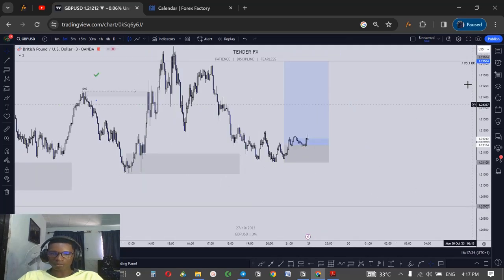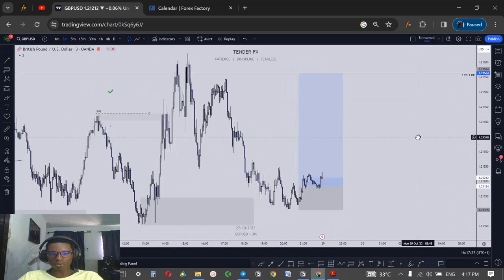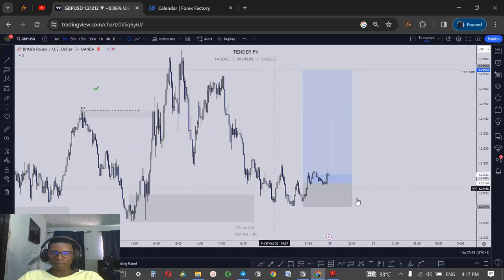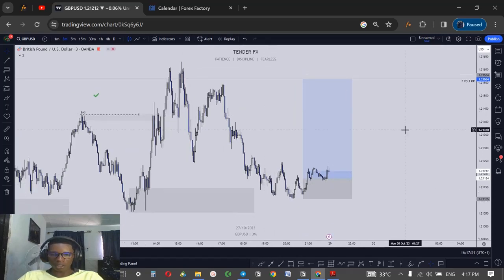Let's really see what this market will play out. Whether it will result in a win or a loss, they are all part of the game, right? You don't need to run away from one. You have to accept both of them. You really need to accept both of them if you really want to be in this game.